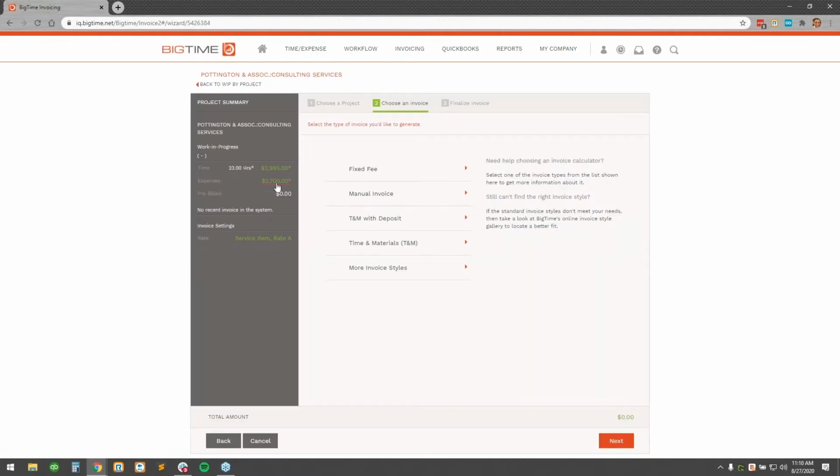So right here, we're going to give a quick summary. We've selected the project we're going to bill out. We can see we've got time and expenses in the system. Now we choose what kind of calculator we want. So we're going to do time and material and fixed fee today, but just know there are more invoice styles available, including T&M with deposit.